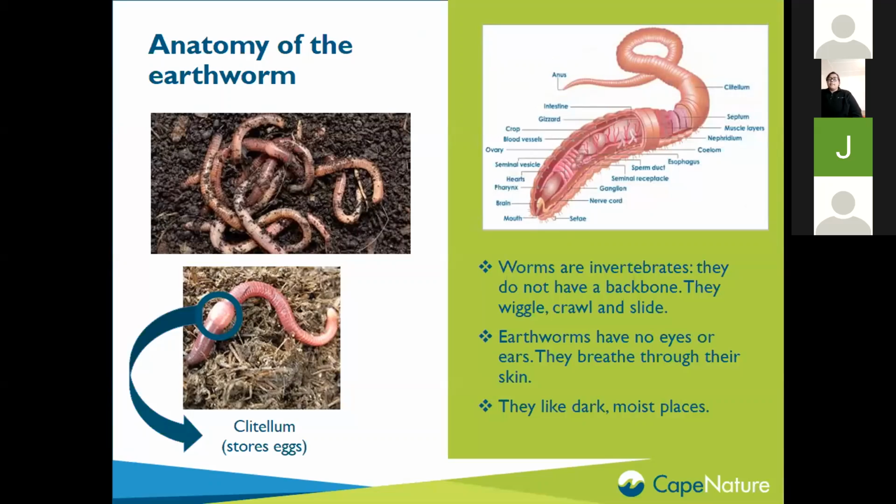So this is basically the body of the worm. And you can see the various pictures there with the various parts of the body. Worms are invertebrates, which means they don't have any backbone. We as humans have a spine that keeps us upright, but earthworms don't have a backbone, so they wiggle and they crawl and they slide. So just remember the body again, all the segments in the worm, that is basically the way they move. The segments make it possible for them to move along.